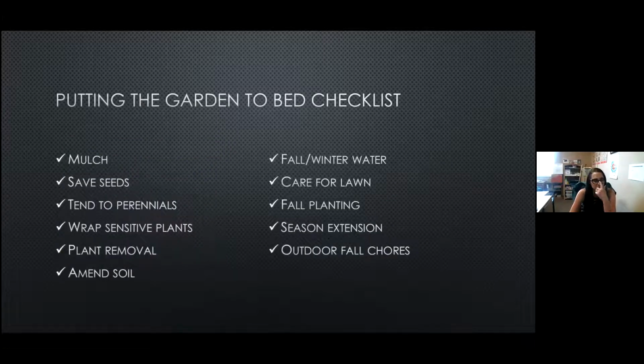This is just the final checklist of everything we just went over, so that when you get these slides, you can look and say, okay, have I handled all the stuff that I can do this fall in my garden? This is just the final little check to see.